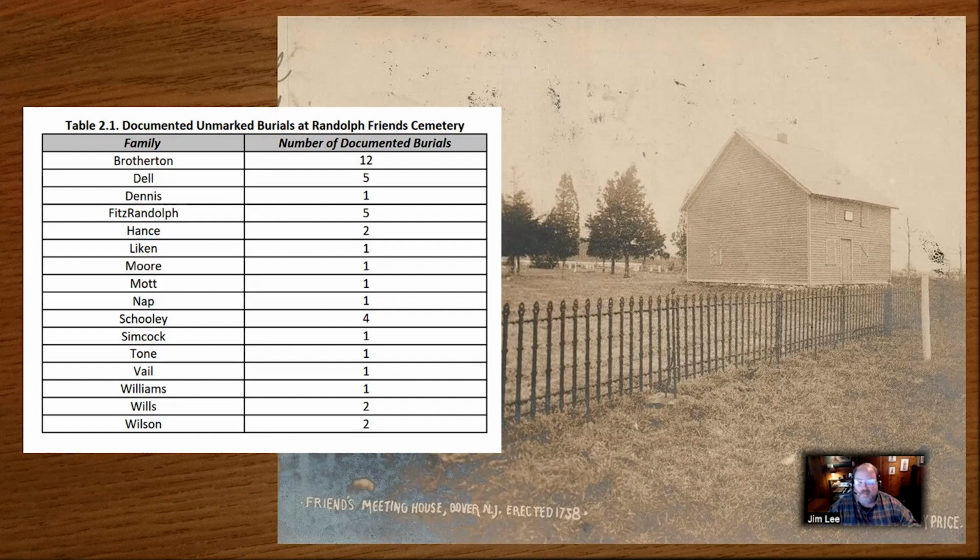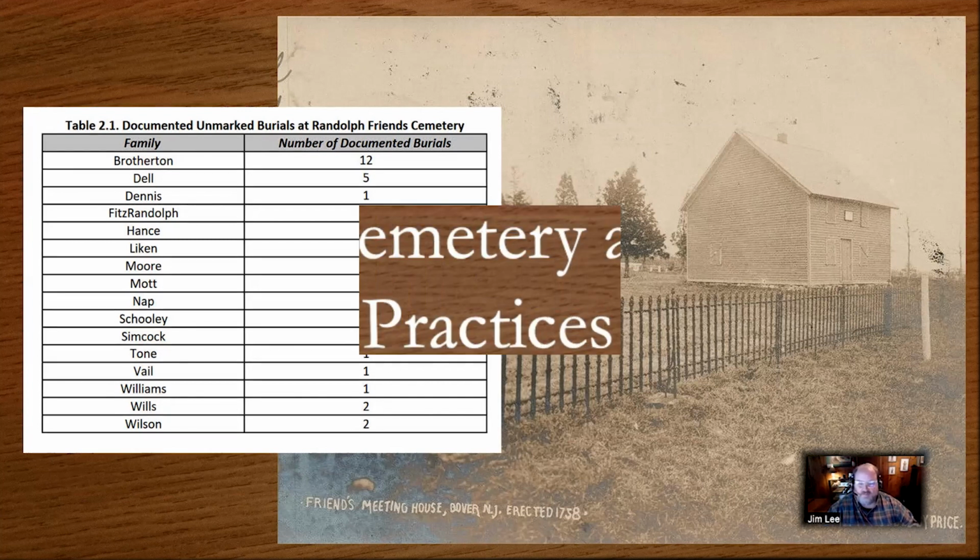One of the other bits of research we did is we looked at other instances of people excavating Quaker cemeteries. There's not a lot of American Quaker cemeteries that have been excavated. There's one in Alexandria, Virginia that was excavated and well documented. Most of the ones we looked at were actually in England, where they've excavated several 18th and 19th century Quaker cemeteries and, importantly, done good publications about the excavations.